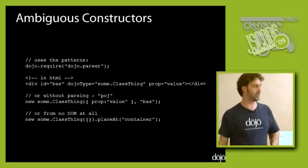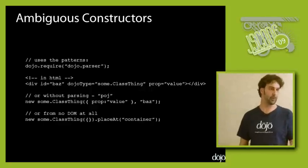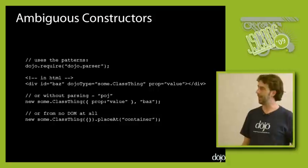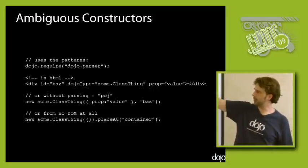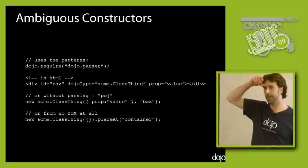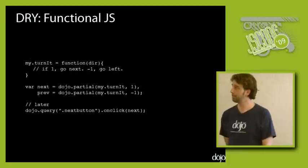Or you can do it from no DOM node at all. And in the widget case, at least a DOM node will be created for you, but you have to place it in the DOM yourself. So you really don't have to do any kind of div stuff. But this is very, very pragmatic. It's a very easy way to just do things, especially in prototyping.